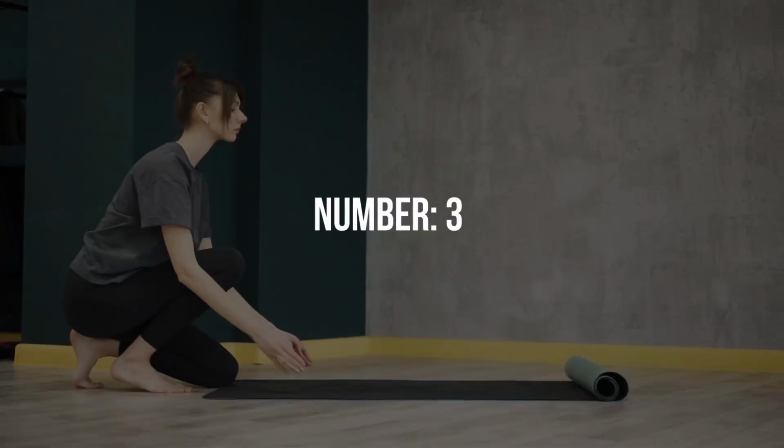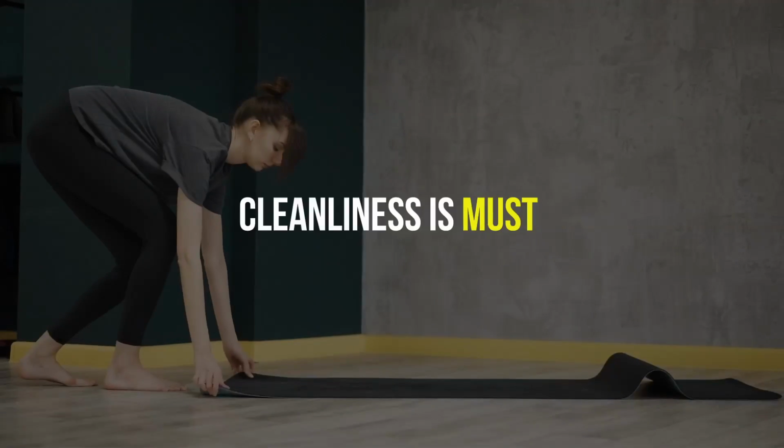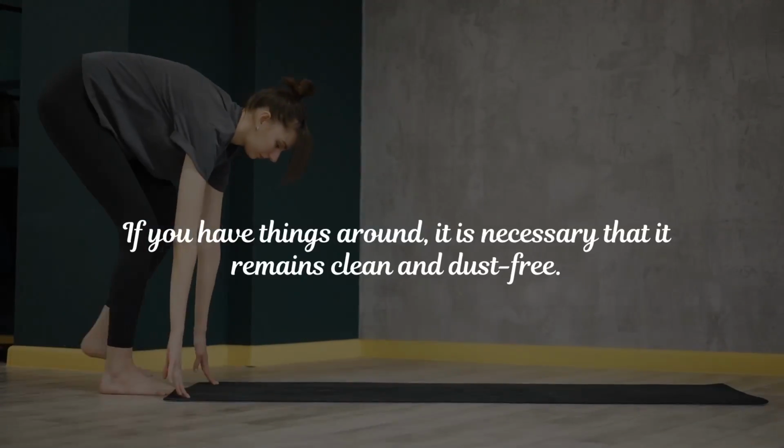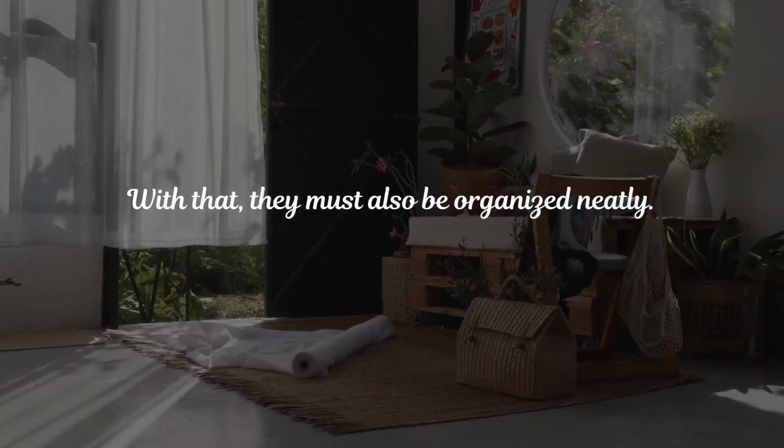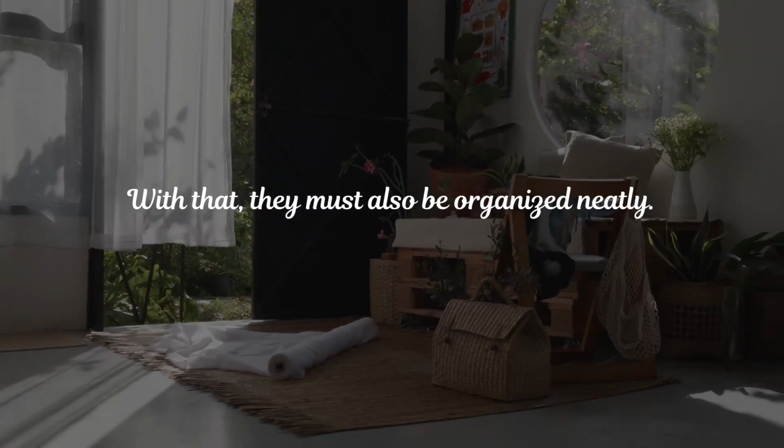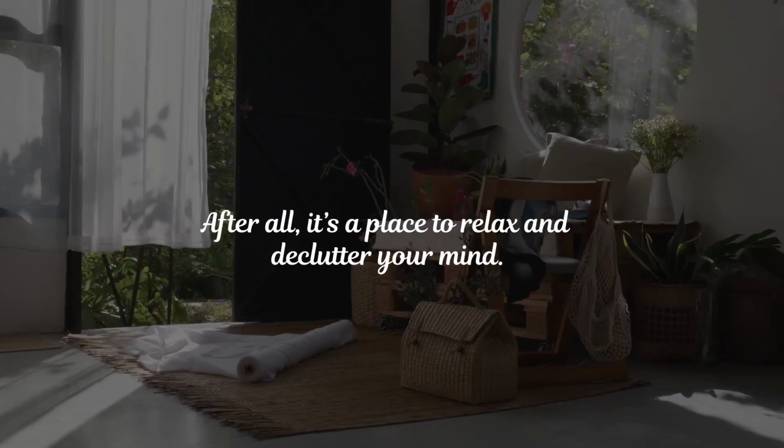3. Cleanliness is a must. If you have things around, it is necessary that they remain clean and dust-free. With that, they must also be organized neatly. After all, it's a place to relax and declutter your mind.